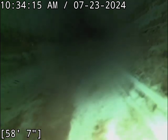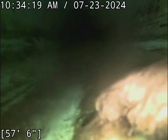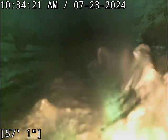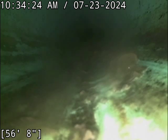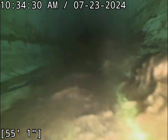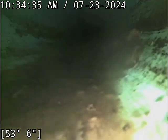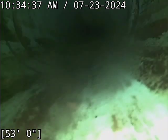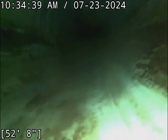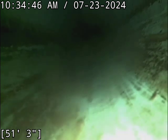Right now it's hard to see what we got on this screen. It's a tiny little screen about the size of a cell phone. But we do have some buildup in the pipe. So I'm going to recommend that we do a cleaning on this, possibly a Bio-1 treatment. Bio-1 is an enzyme treatment that will help get rid of some of this buildup inside the pipe here.